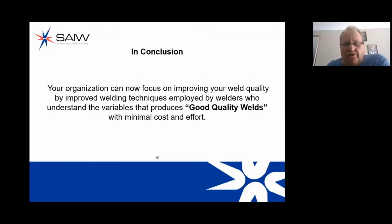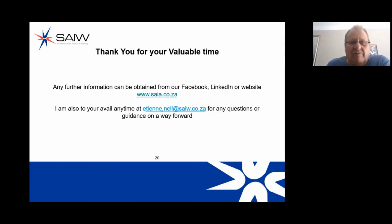So in conclusion, your organization can now focus on improving weld quality by improved welding techniques employed by welders who fully understand the variables that produce a good quality weld. And that will all come with minimum cost and effort on your and your welder's behalf.